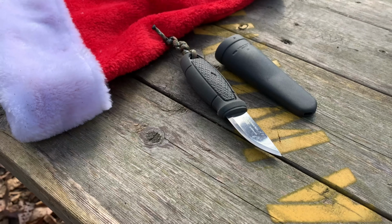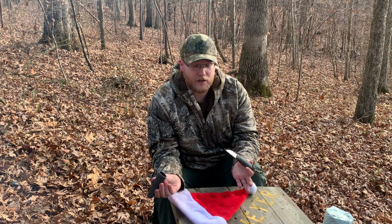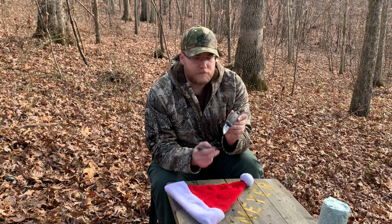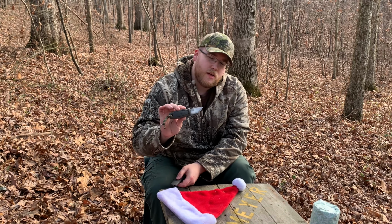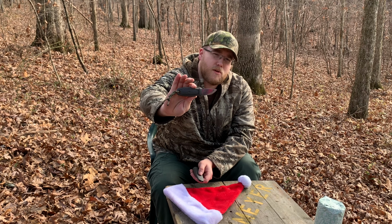For my first item here around the $20 area, sorry, I'm not going all American made. I wish I could have, but I didn't. The first one is going to be the Mora Eldris Light or S. Great little knife. It's pretty much the only knife I carry. We have done a video over this, check that out. But it's about a 3-inch blade. It's not super dangerous, so if you have somebody you're kind of worried about giving a larger knife to, this would probably be the gift to give them. But good little knife, works. My $20 item be the Mora Eldris Light.